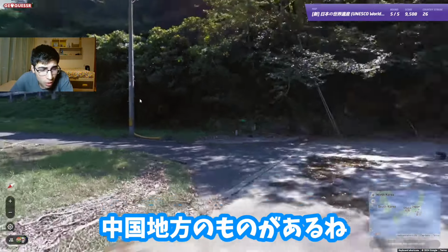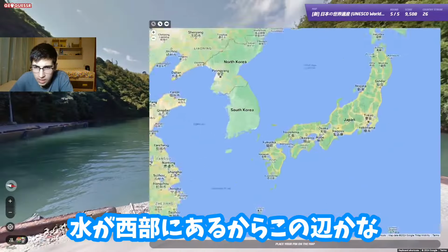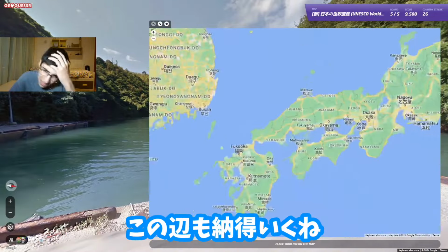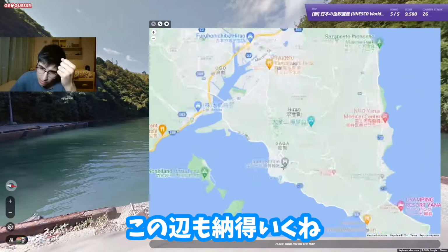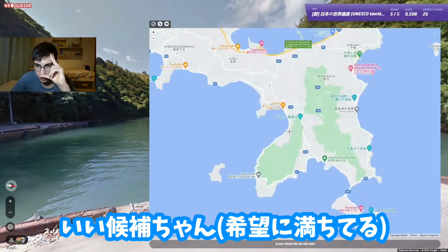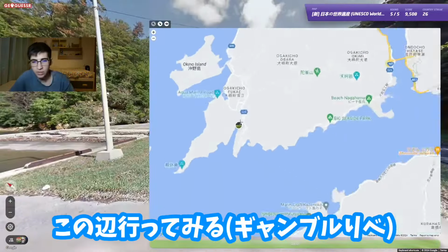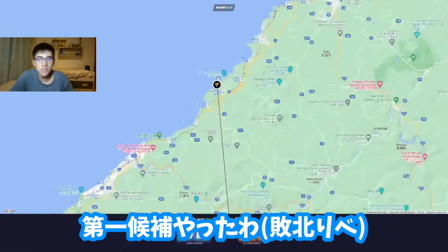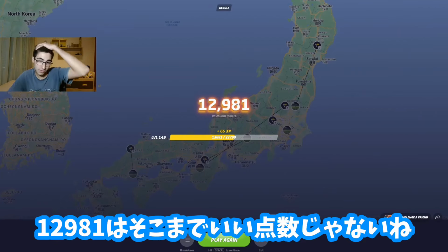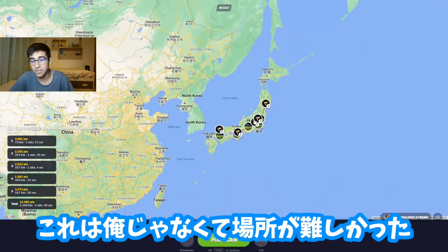So there's a Shikoku thing there, and the water looks like it's to the west. So I imagine we should be somewhere around here. Unless we are down here, which also makes a lot of sense, like in one of these islands. Ooh, that's actually a good shout, to be honest. Let's guess around here and we'll see. Okay, it was up there as I thought initially, but then I thought it could be down there. So yeah, 12,981 is not a good score, but I mean the locations were pretty hard.